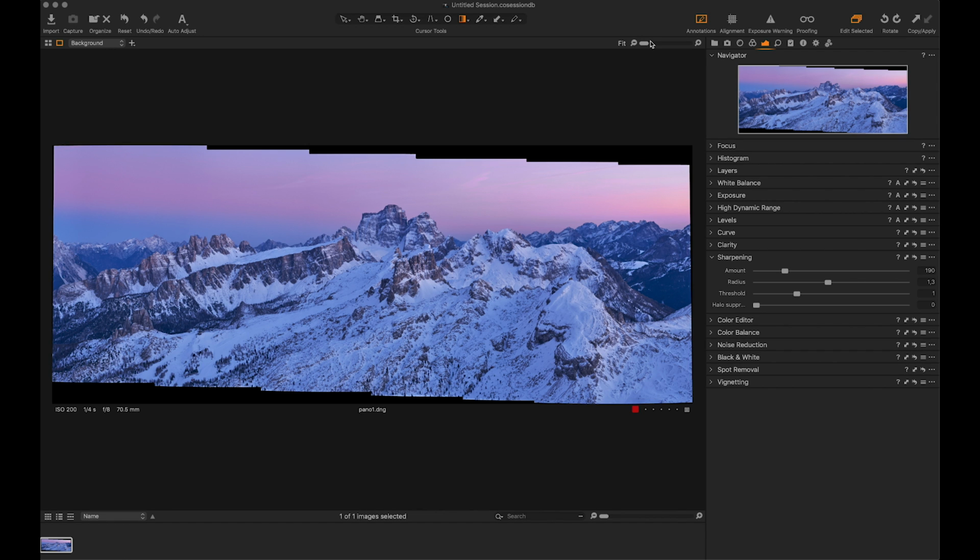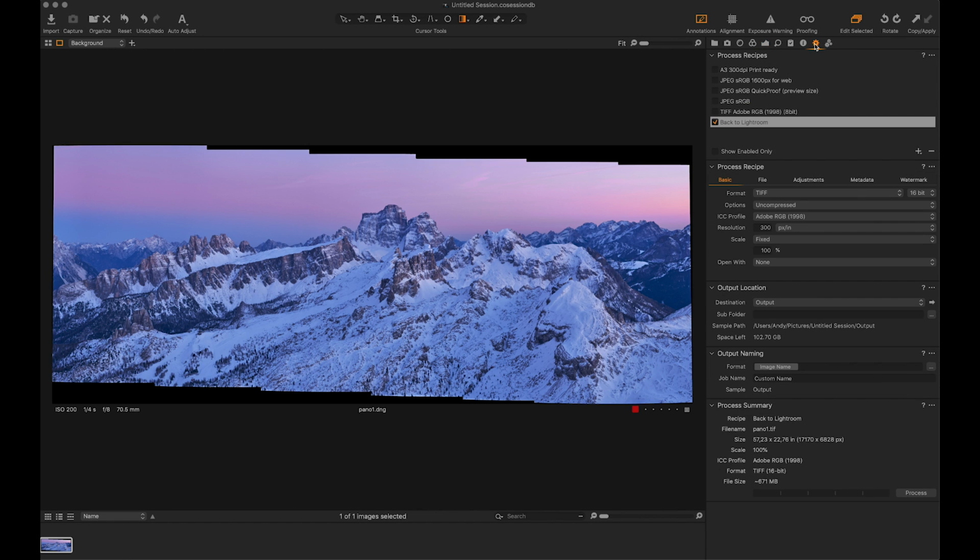And what I would do now in Capture One is go over here to the process, and you can see that I've got a process, calls it here a recipe, but it's just the same as the export presets that you have in Lightroom. And you can see that I've got it as a full resolution TIFF, and it's going to a particular folder here. If I click process, it's going to basically export this as a full resolution TIFF to that folder. Okay, now that's done. So what I'm going to do is close Capture One and go back to Lightroom.